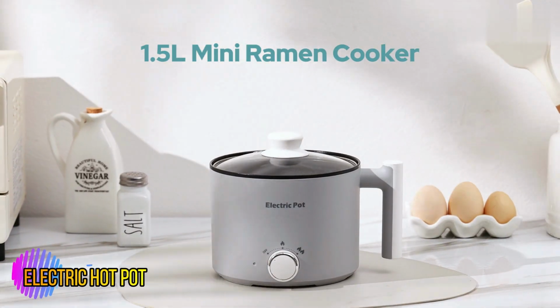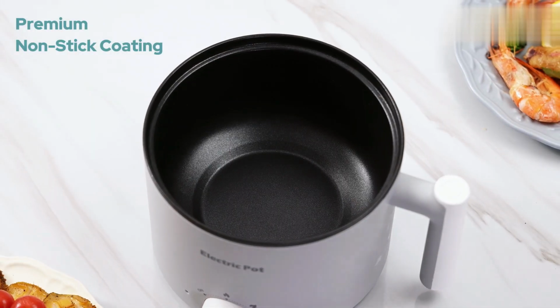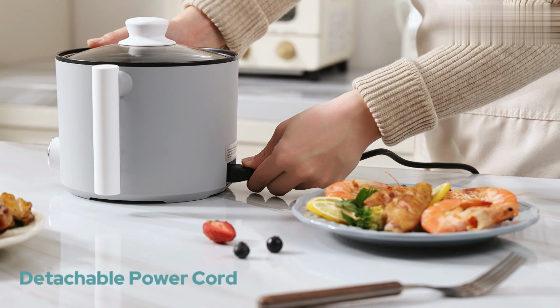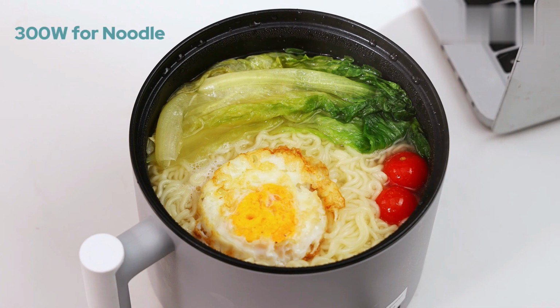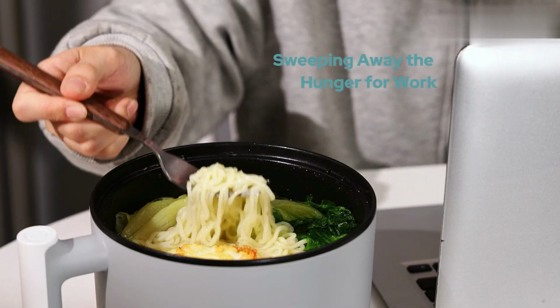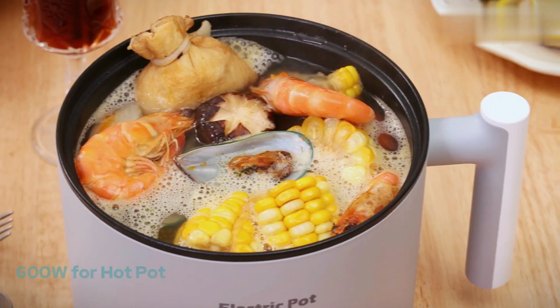Electric hot pot. Multifunction electric pot. Yuliki Hot Pot Electric is equipped with dual power regulation functions, 300W and 600W. You can choose the desired power freely. At 300W power, the rapid ramen cooker is perfect to make oatmeal, spaghetti, and eggs.